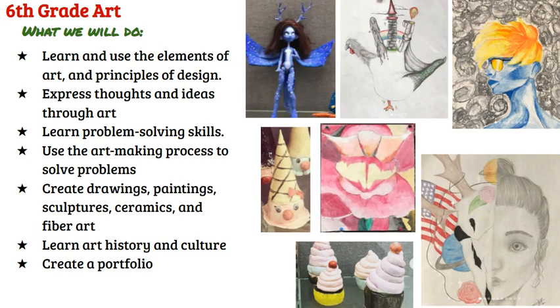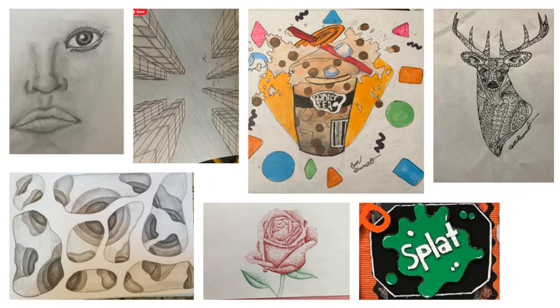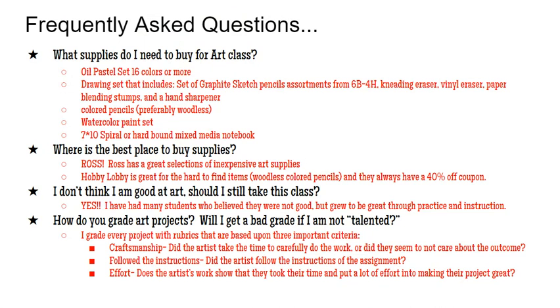On the next slide, we do have a few more examples of some of the things they have created in art class. And frequently asked questions in art class. What supplies do I need to buy? So just keep in mind, if your student is in art, they will be required to buy a few extra supplies.